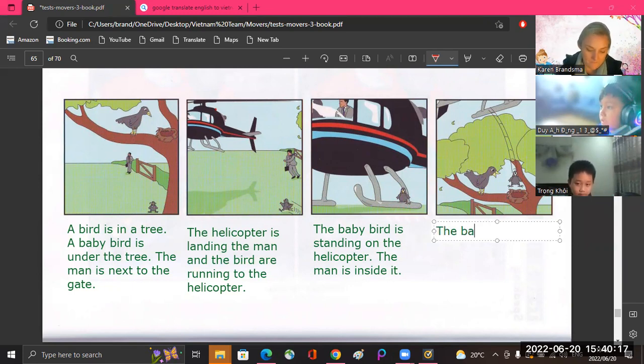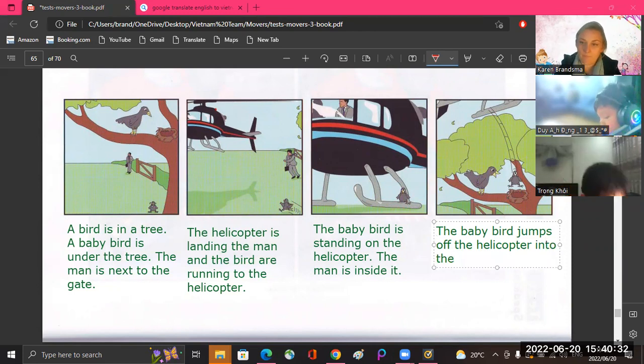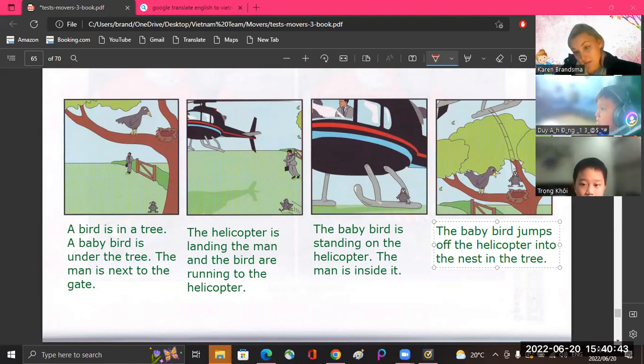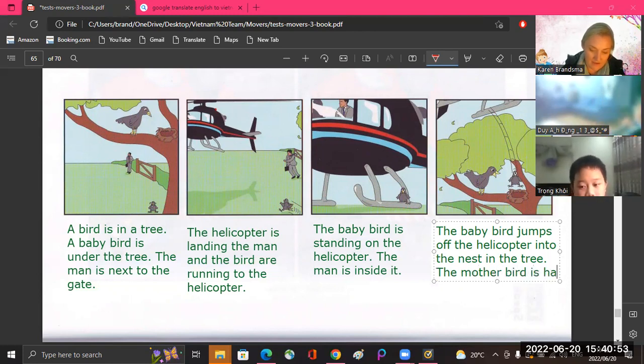Doyon, picture four. The baby bird jumps off the helicopter into the nest in the tree. Okay. Is the mommy bird happy? Yes. Okay. The mother bird is happy.